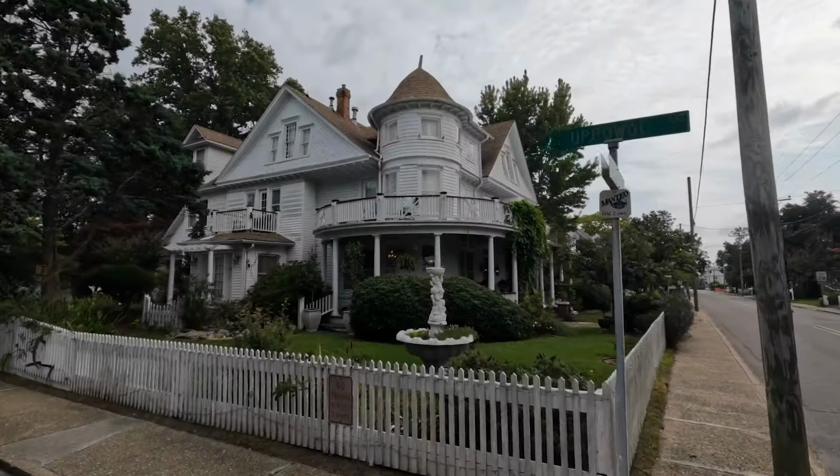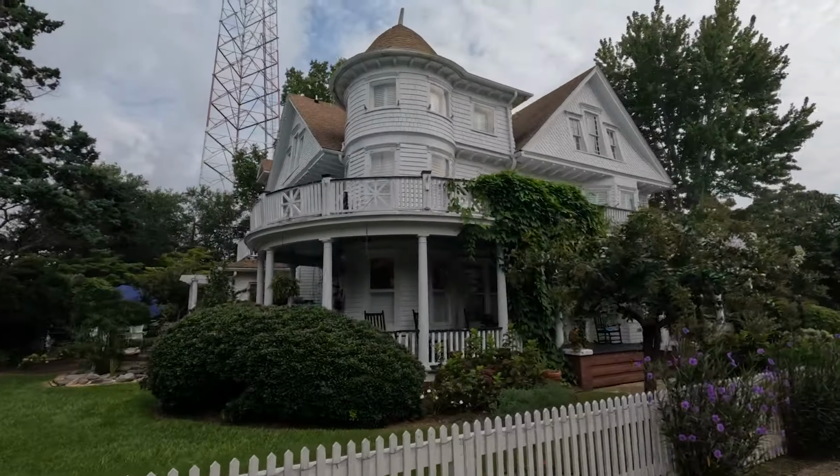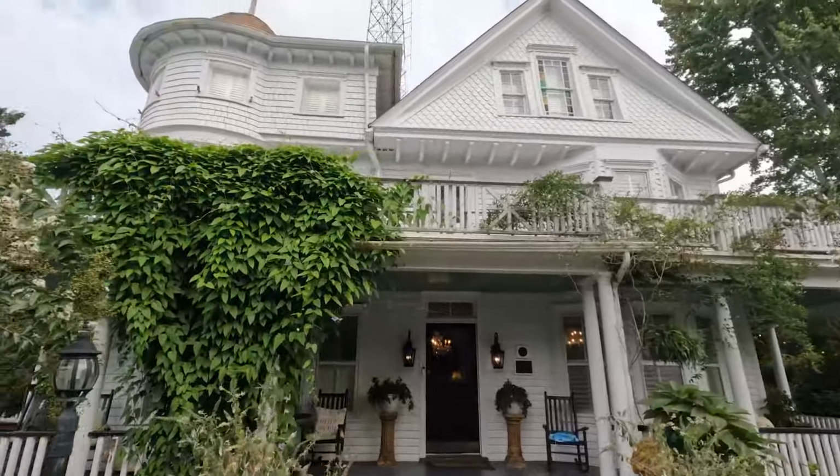Last up in Manteo from the National Register of Historic Places list is the Theodore S. Meekins House. This historic home, which was finished in 1912 and is 2.5 stories in the Queen Anne style, features a 3-story corner tower and a 1-story wraparound porch.